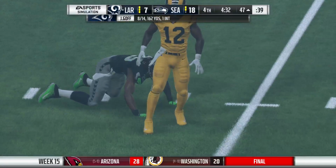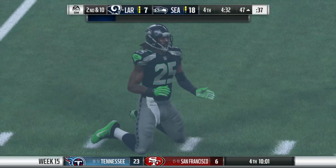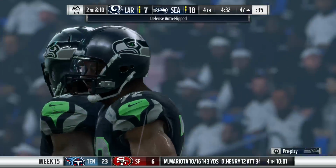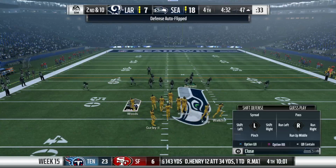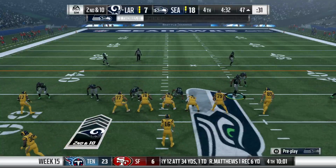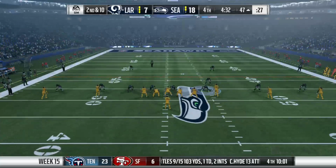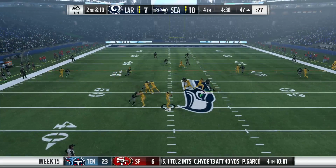And it pops free. The collision there jarred the ball loose and brings up 2nd down. That's very well timed there defensively because it's not a bad throw, but the collision came at the exact time he was reaching to bring in the football. Really, really well done. Decent offense, just better defense.